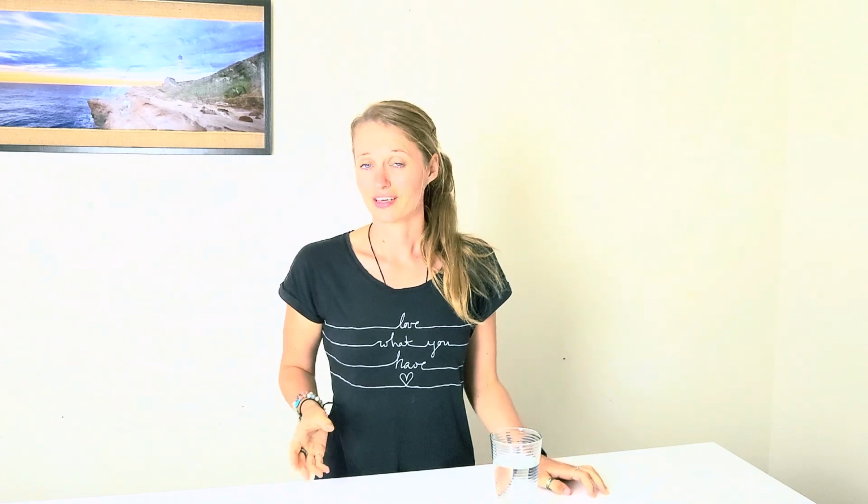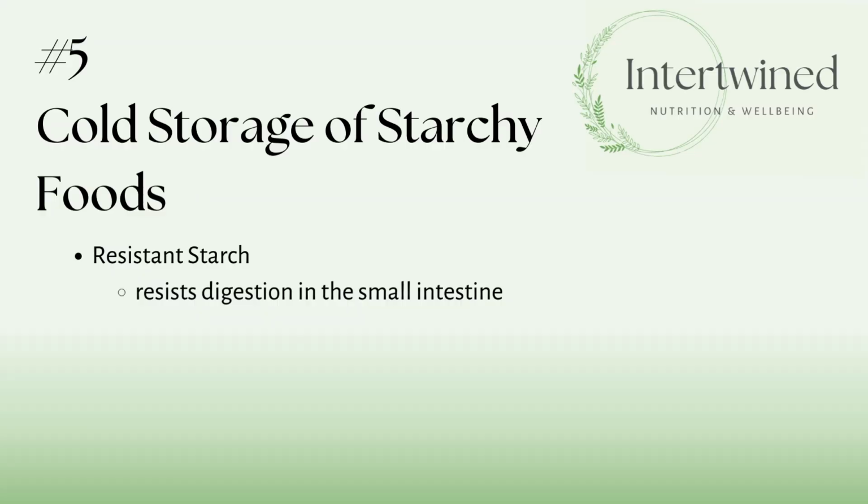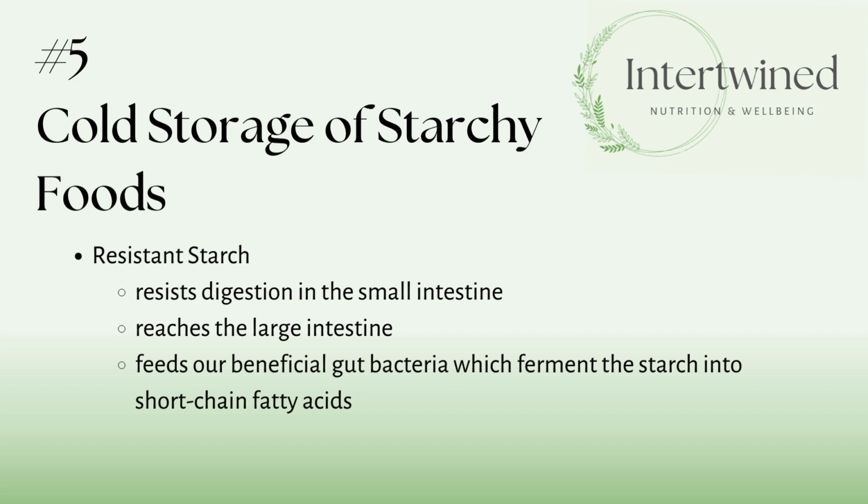Resistant starch, on the other hand, as the name already suggests, resists digestion in the small intestine. Therefore, it can reach the large intestine, where it acts similarly to dietary fiber. Here, it feeds our microbiome, the beneficial gut bacteria which ferment the starch into short-chain fatty acids.